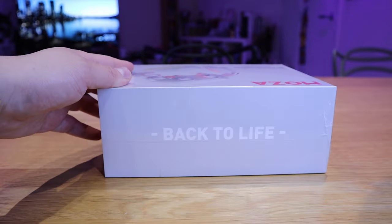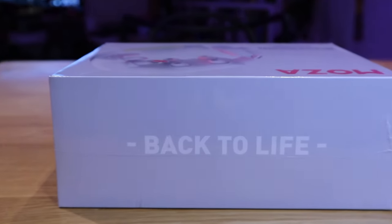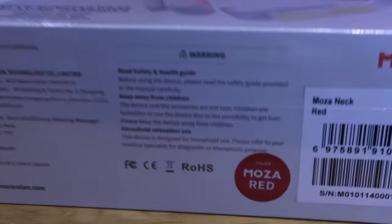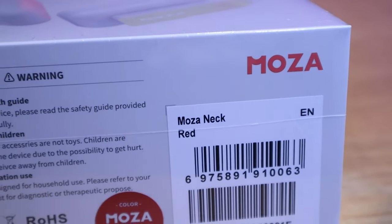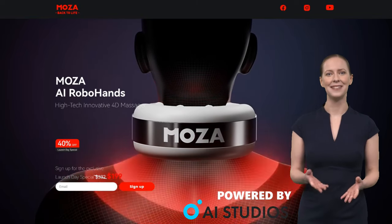So rather than me going through all the key features, I'll let my dear AI friend, who actually has ChatGPT knowledge on it, go through this with you. So over to you. Thank you, LJP Tech.